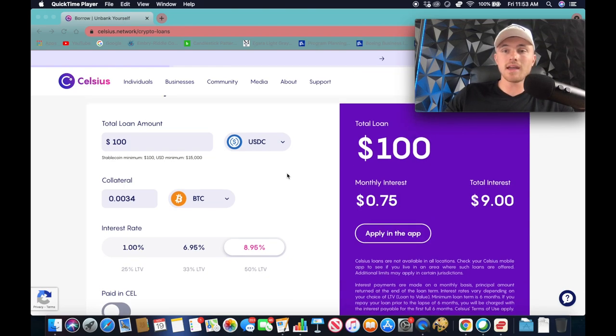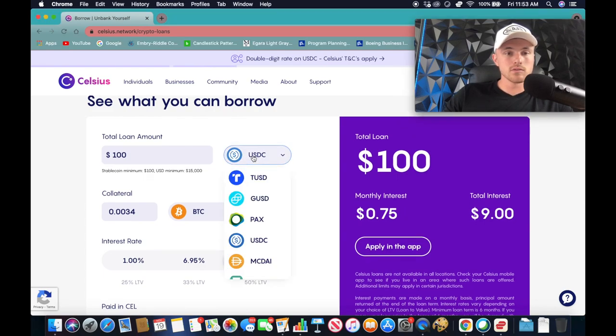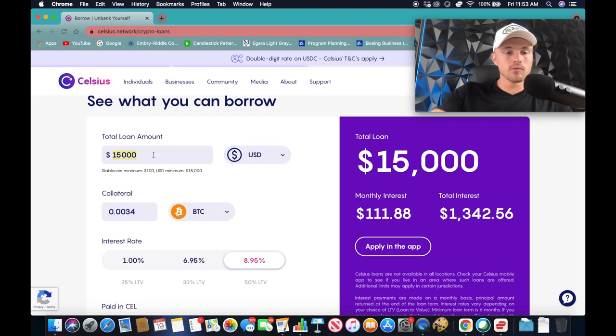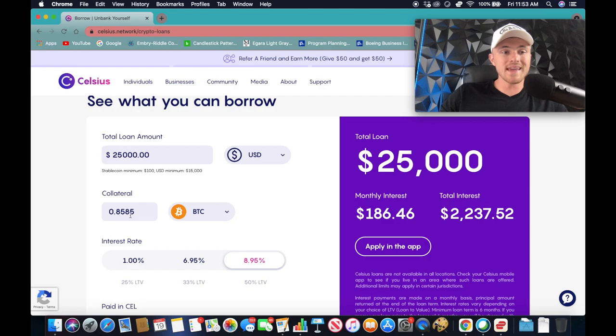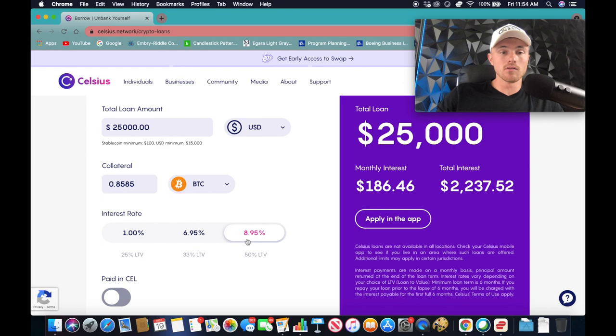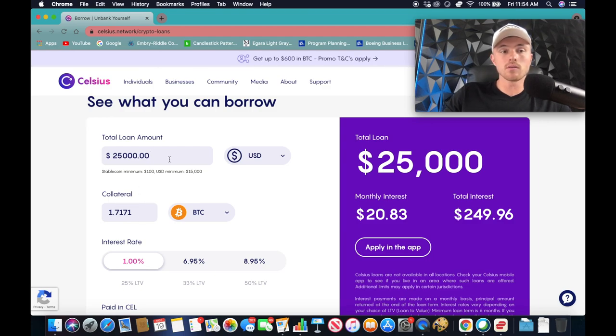So what I did is I had about $60,000 in Bitcoin. And if we go to total loan amount, we want a loan in US dollars. I pulled out 25,000. And then the other 12.5, I just used cash that I had on hand. And the collateral needed, you'll see here, is 0.8585 Bitcoin. So 50% loan to value. If you wanted to do a 1% interest rate, 25% loan to value, you'd need 1.71 Bitcoin. So this is a really cool way how you can leverage your money.